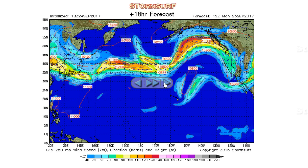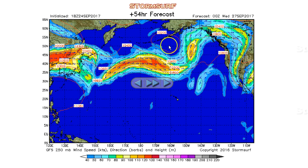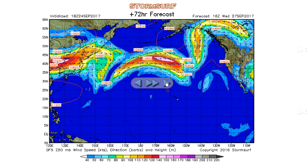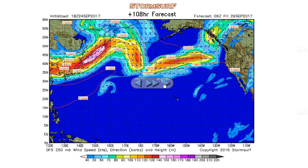Anyway, let's just sort of roll this out, see what's going on. We see no big change. Trough continuing in the Gulf, but just not a whole lot of wind energy supporting it. The ridge builds to the north here come Tuesday night, suggesting more high pressure. We're looking for kind of anything. There's a pinch trough, but just not really clearly defined, nothing.